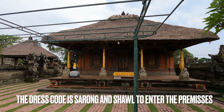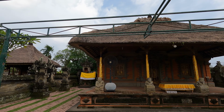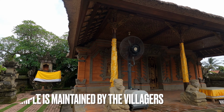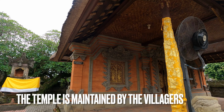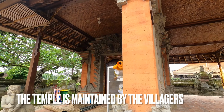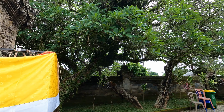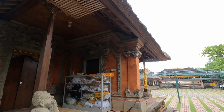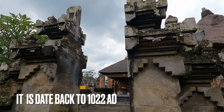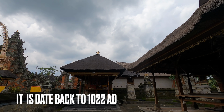To enter the temple, you have to go through some protocols. When I say protocol, there are mandatory regulations. You have to rent a kit, a sarong to wear for the men, or a shawl to cover the body for the women. You shouldn't enter the temple without covering your body. It's a must. It's a kind of respect that you give to the temple and to the locals, because this temple, as I mentioned before, is 1,000 years old, and it has a lot of value.